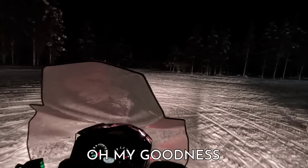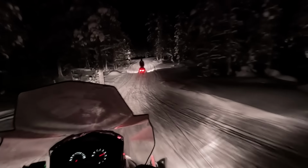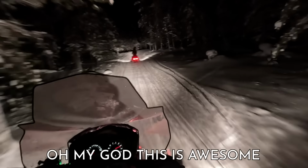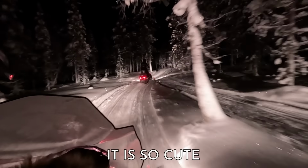Hell yeah, man. Hello, friends. Welcome to this snowmobile. Oh my God. Holy, you got this time. Woo! Oh my God, this is awesome. And you get to drive pretty darn fast through the Finnish woods. Can you guys see the snow sparkling? It's so cute. It is so cute.